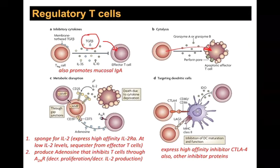They do other things. One of the more important ones is that these Tregs express high levels of the high affinity IL-2 receptor. And so they basically sop up all the IL-2 and there's none left for the effector T cells, which then die off. Okay, so there's three main ways.